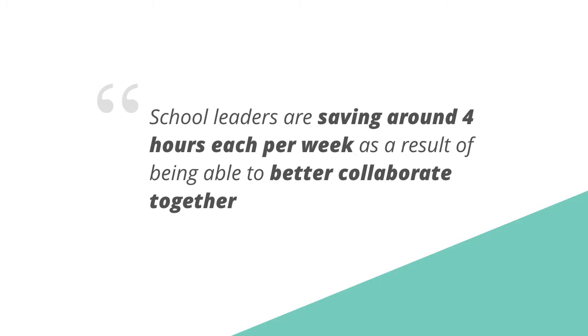So the impact for this at Invicta was that, 3 months later, their school leaders are now saving 4 hours each per week. So significant time savings, almost an hour a day. As a result, they're able to better collaborate together. And that collaboration will eventually drive the performance of that school forward. They'll either be able to make decisions quicker, identify trends quicker, or simply work together to a high quality.